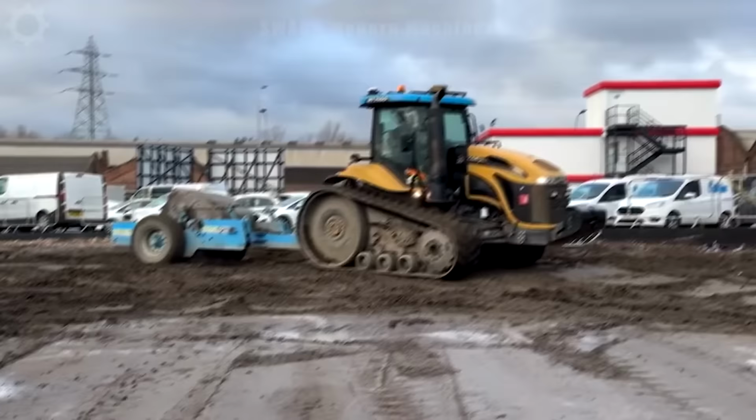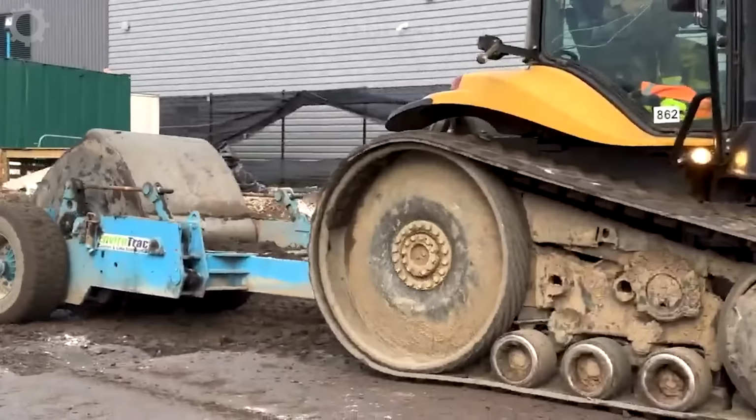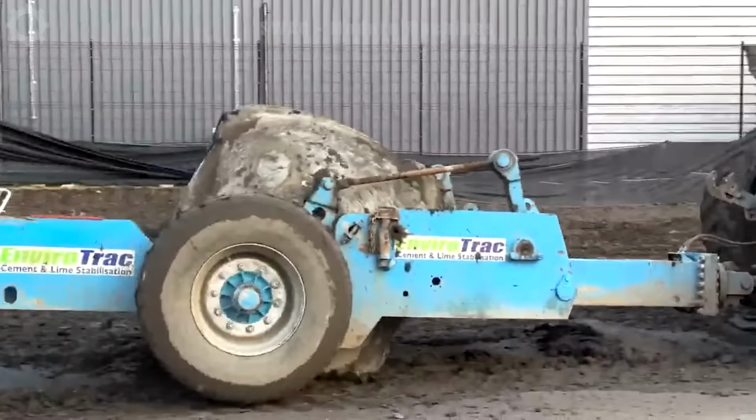The Collins Earthworks Dynamic Compaction Machine is in full swing at a construction site where it's compacted more than 10,000 cubic meters of soil, creating a solid foundation for the project. The efficiency and accuracy of this machine has helped save significant time and resources during project preparation.